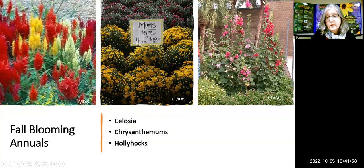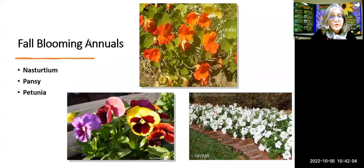Hollyhocks will grow here in the fall. They will do better in the cool weather. Nasturtium, see, these are the things that you're used to seeing in the summer up north. Nasturtium, pansies, petunias. Cool season annuals here.